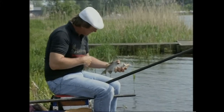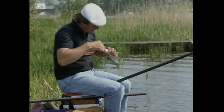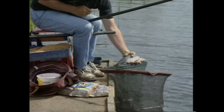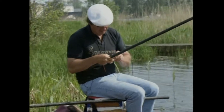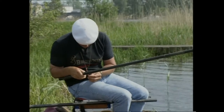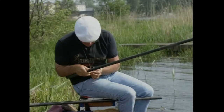Another beautiful hybrid, look at that. Just over a pound, and it took it on the drop. Beautiful fish. It's a lovely fish, look at that. Well, I thought they were going off, but they seem to still be feeding well. And it doesn't take long to go out and catch another.